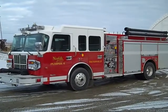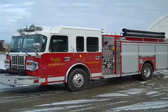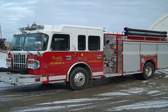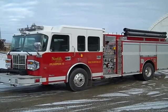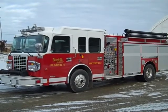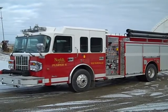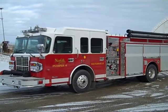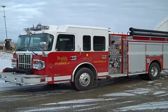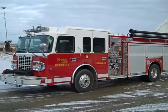It is powered by a Cummins 380 horsepower engine, has an Allison 3000 EVS transmission, has seating for 6 firefighters, 5 of them being SCBA seats. It has a 24-inch extended front bumper that has dual speakers for the sirens, dual air horns. It has a 6-inch front suction that has a pre-connected hose that lays on top of the front bumper. Inside the bumper there is storage for the low-level suction strainer.